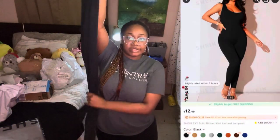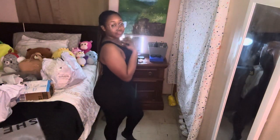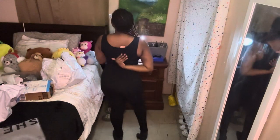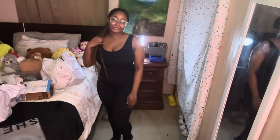Okay, y'all, so I got this black bodysuit and I am so ready to try it. So let's see what it looks like. Okay, bodysuit. I like the fact that it covers up your bra. So yeah. Let's get into the next fit.